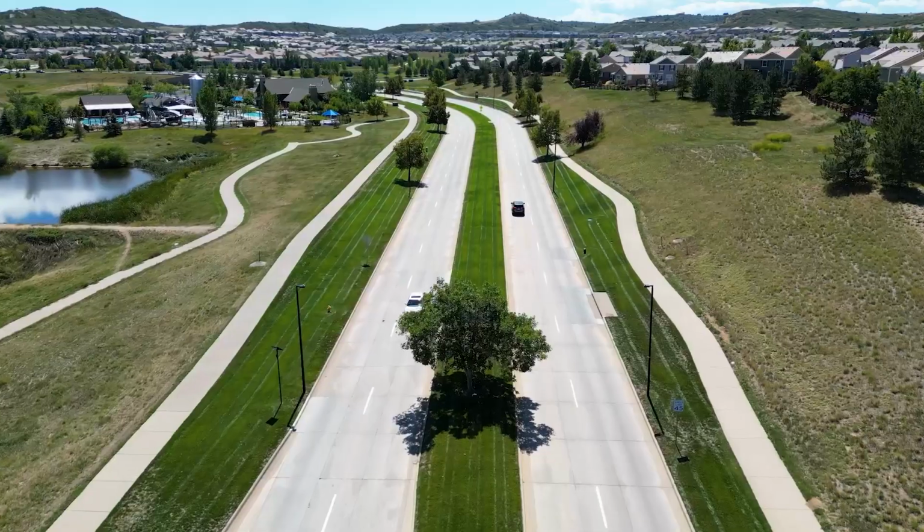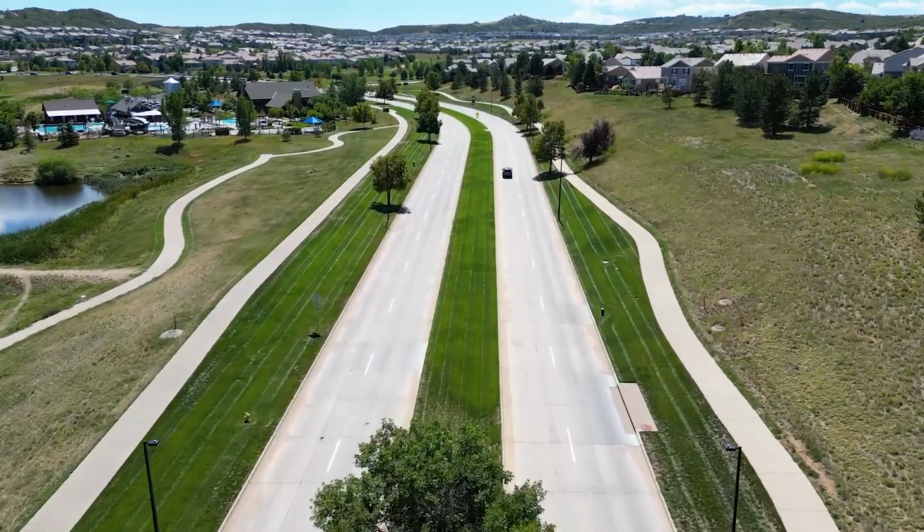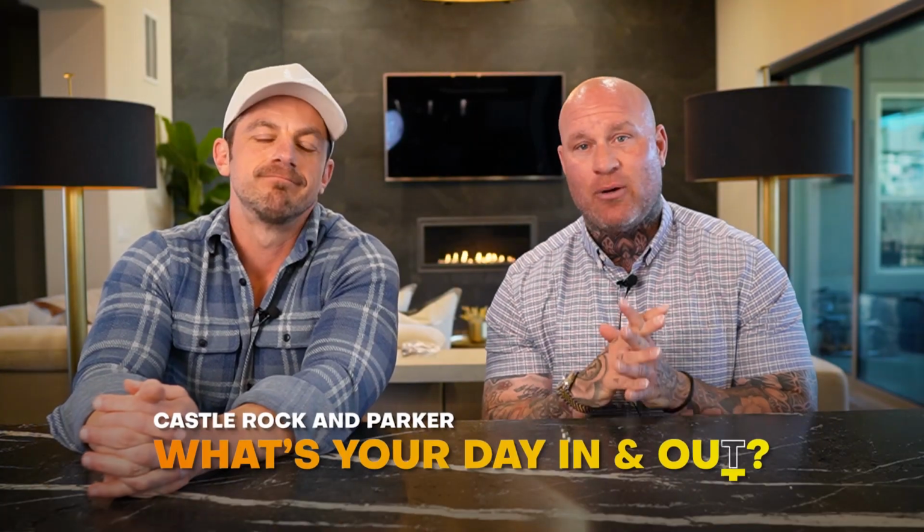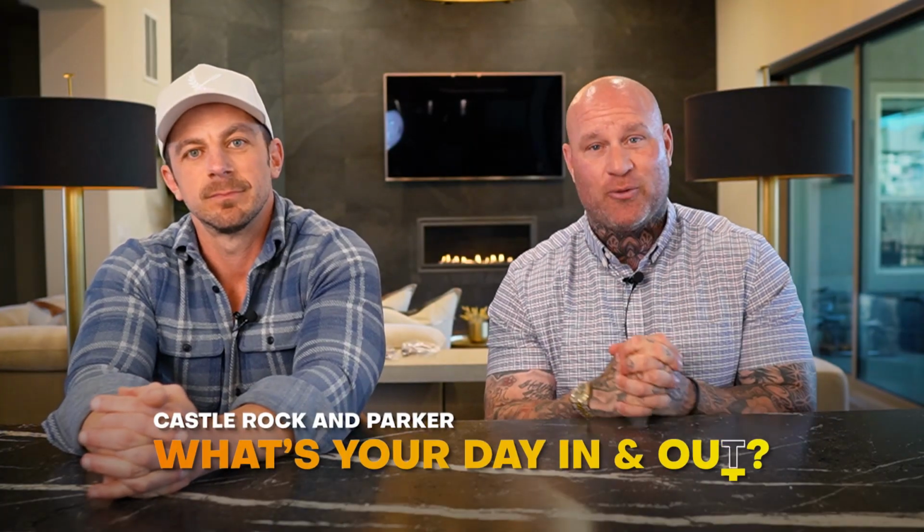So it's really more about what your living style needs to look like, not just because it's cool to live in Castle Rock, but really identifying, hey, what does our day-in and day-out lifestyle look like? What do we really need? What do we not? What's a distraction? What's not? What's our commute look like to work?